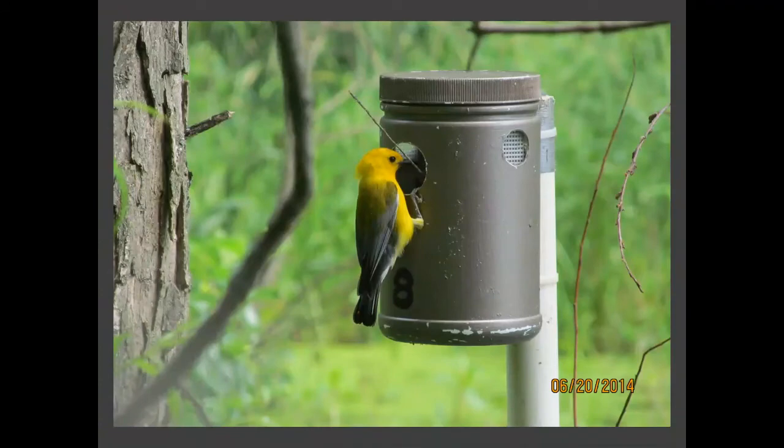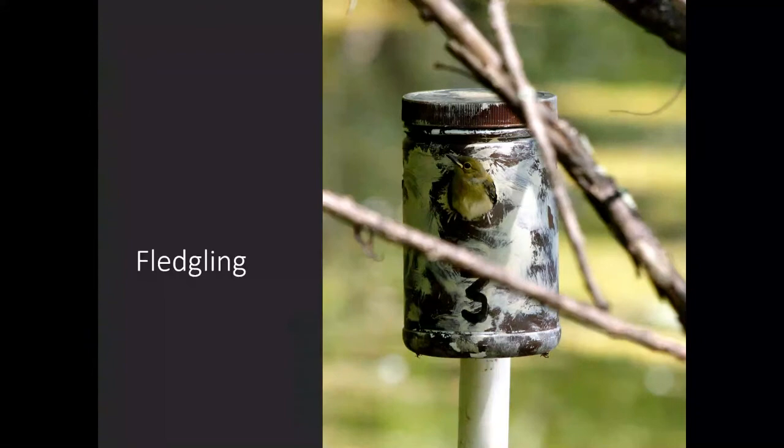These are the only cavity nesting warblers east of the Mississippi. It's really fun when you see them come crawling out of their boxes and taking their first flight.